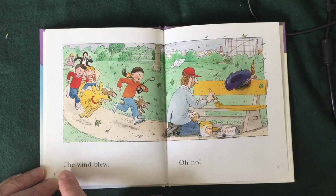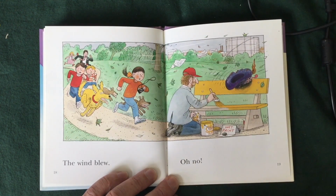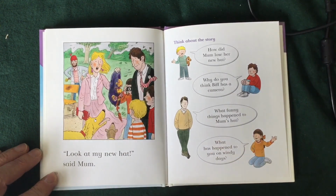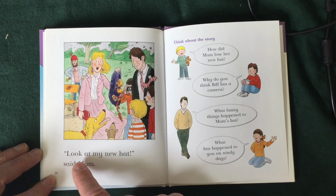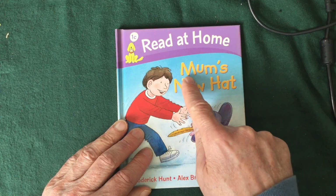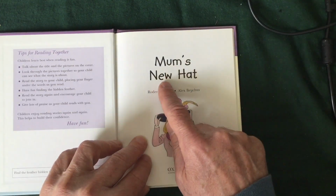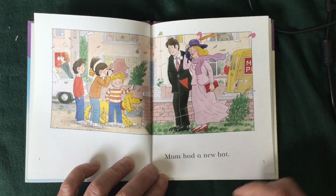Mr. C's turn. The wind blew. Your turn. Mr. C's turn. Oh no! Your turn. Big voice on that. Mr. C's turn. Look at my new hat, said Mum. Your turn. Good job. Ready? Start with the title. All right, you ready? Go ahead.